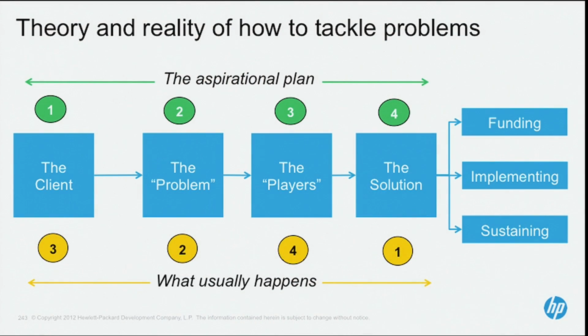And then within the solution, what we increasingly see, particularly in terms of social impact, is that the funders are different from the quote-unquote clients, the people that we're trying to deliver these solutions for. You have implementers, and you have the ongoing sustainable approach, the maintenance for the solution as well. And all of that should flow from who is the client, what's their problem, who are the other players to bring together the solution, what's the solution, and then how you deliver that. That's a fairly clear-cut, straightforward process.